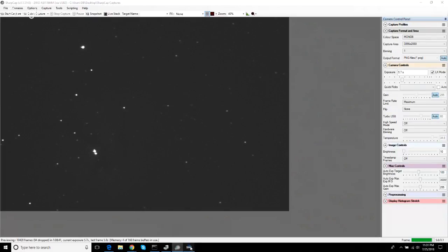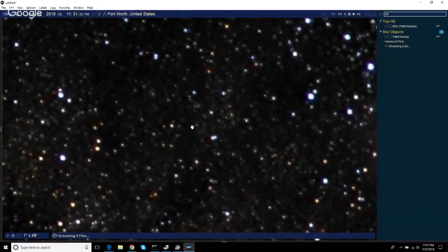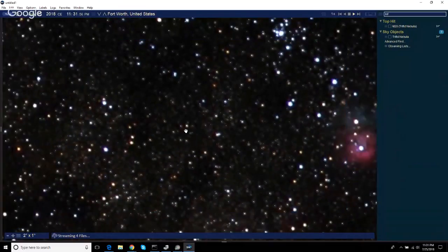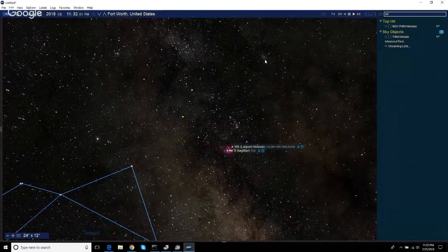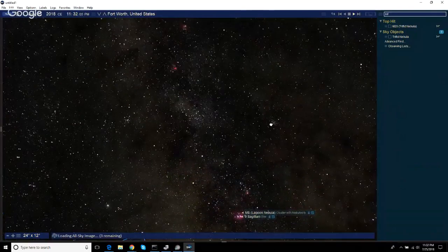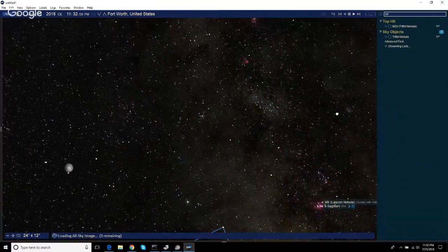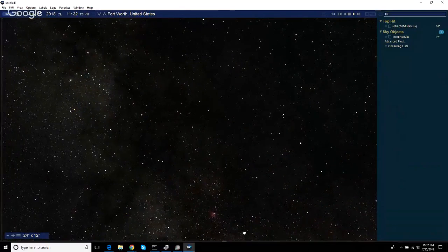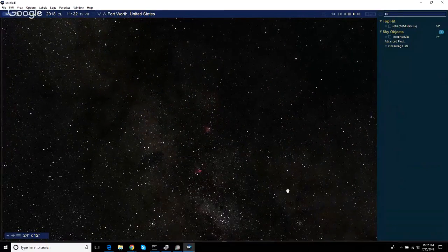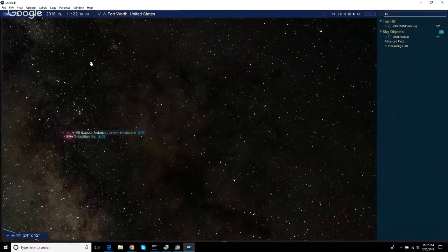So let's find something easy. Let's see what is interesting. We have some open clusters, lots of open clusters, but these things are really hard to see. Little nebulae like these, they're just really hard to see here in the city. I'm not really prepared for it.